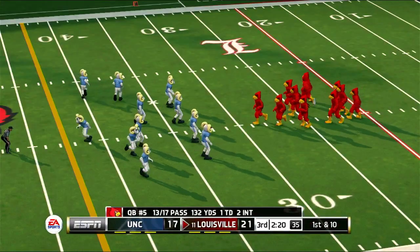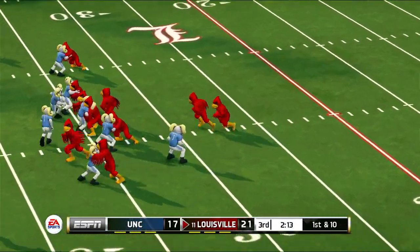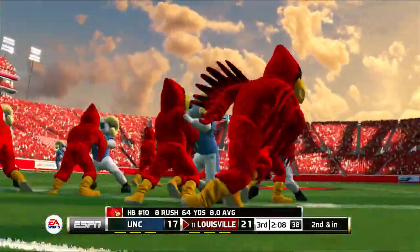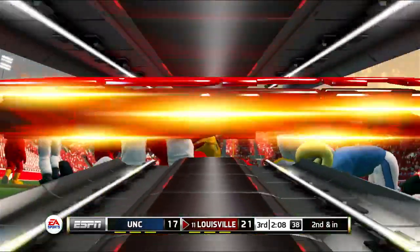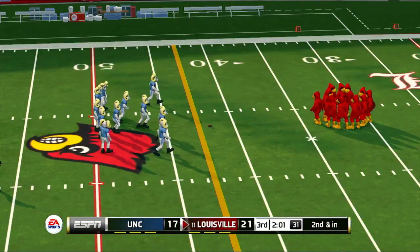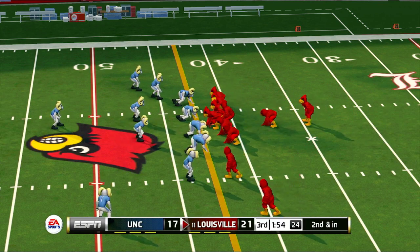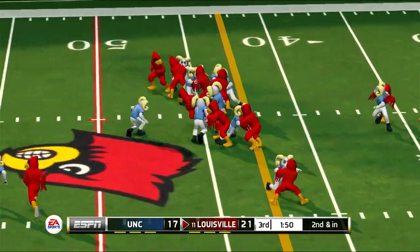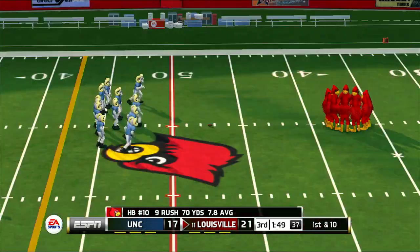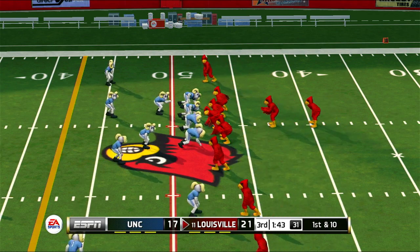From their own 32-yard line, it's first down. Louisville is up four. Tackle made around the 42-yard line. Man left, man left. Four down, four down. Nice run up the middle. So the tailback's going to come away with a first down on the play. Good play here. Getting a new set of downs and keeping the run an integral part of this offense. First and 10. Ball on the 47-yard line.